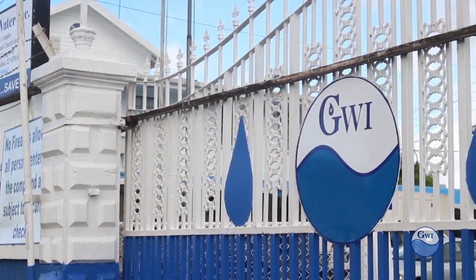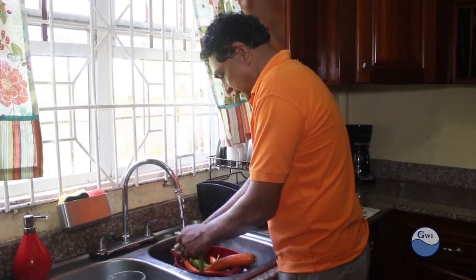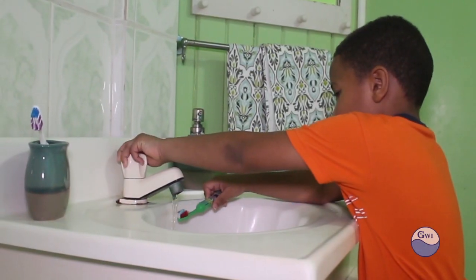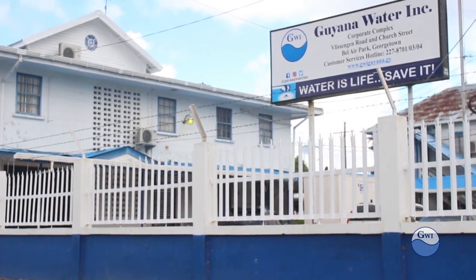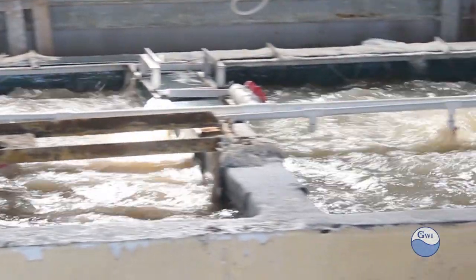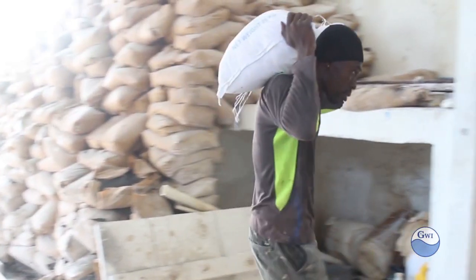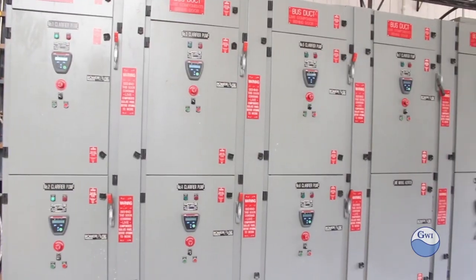The Guyana Water Incorporated treats both ground and surface water and manages 24 treatment plants countrywide. This treatment to ensure potable water gets to you requires significant investment to ensure the process is thorough. On average, GWI spends 600 million Guyana dollars per annum to purchase chemicals for the treatment of water. This process, however, cannot be completed without additional investments in labor, electricity, and a tariff to Pesticides and Toxic Chemicals Control Board.